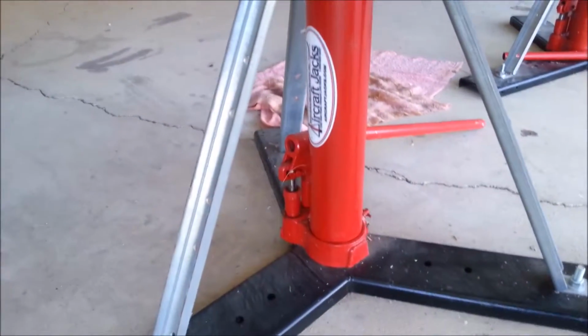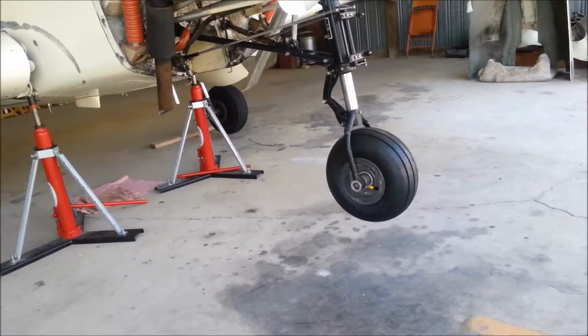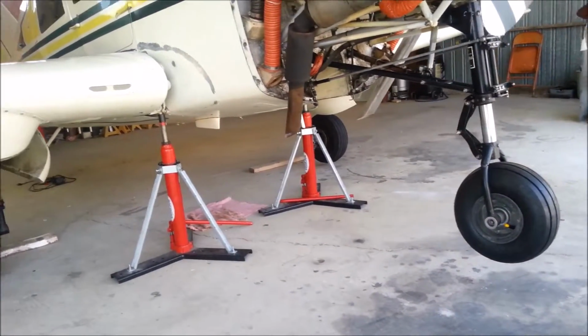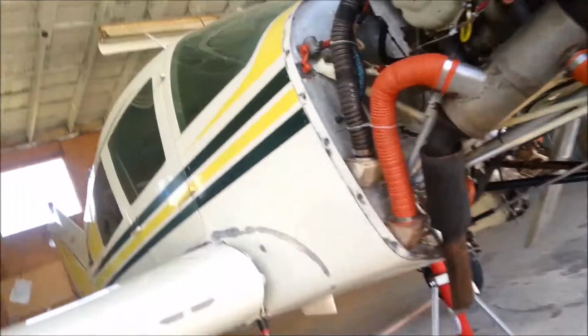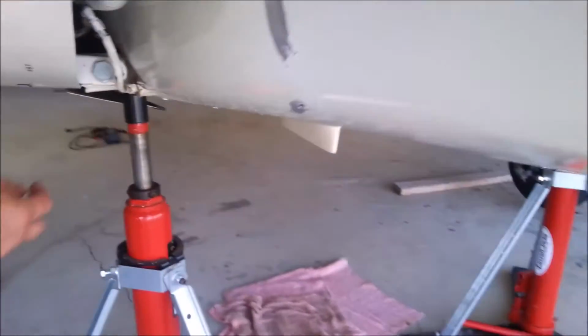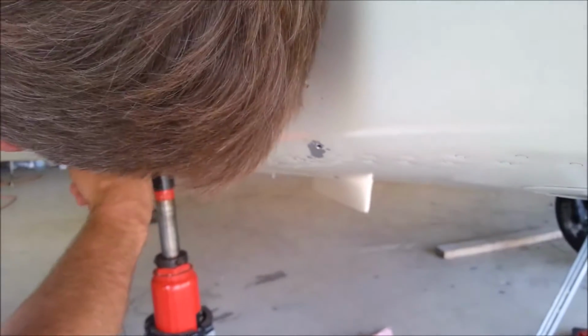Jack point. They all have jack points. Yeah, you can see the big bolts holding on them. Top and bottom of the spar, see the big metal tabs? Oh, yeah. There you go, that holds the wing on. Right there, and right there. Oh, there you can see the wood right there. There's the spar. These are bolted into it. See it? Yeah, you can.